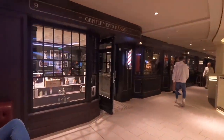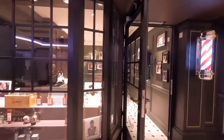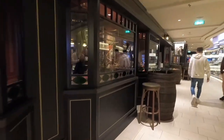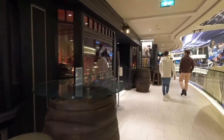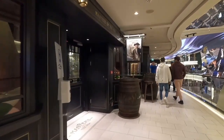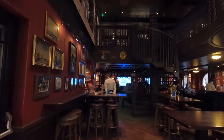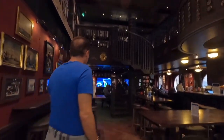Here's a gentleman's barber if you want to get your hair cut. Here's Masters of the Sea. Another bar. I think I was up there. Top of there is really nice. You can watch your sports.